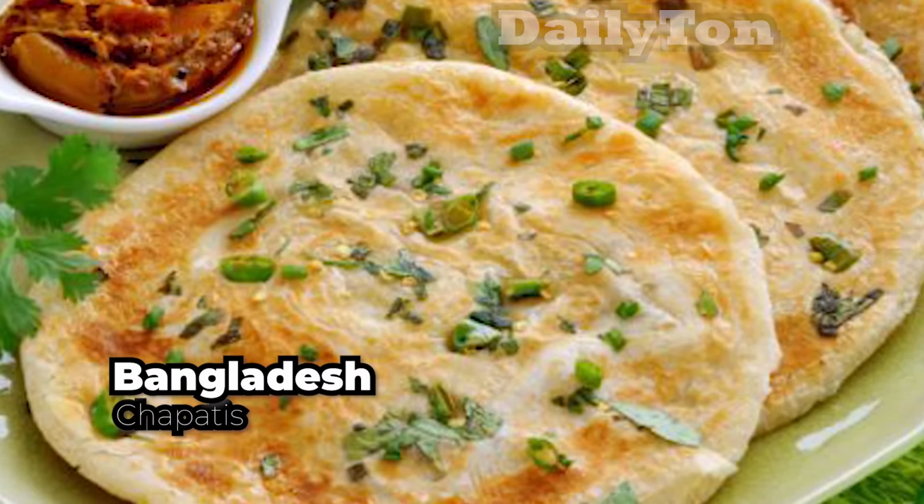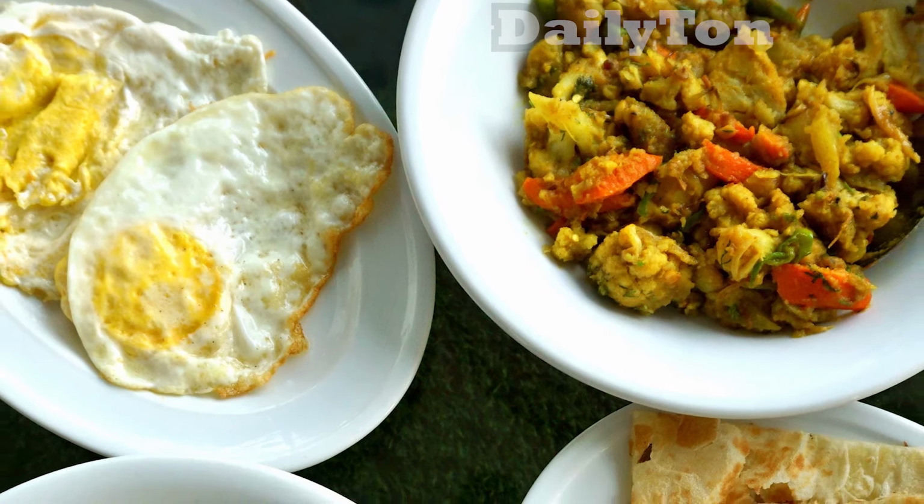Bangladesh. Chapatis. In Bangladesh, wheat flour flatbreads called chapatis are frequently served for breakfast, along with potato curry or scrambled eggs.